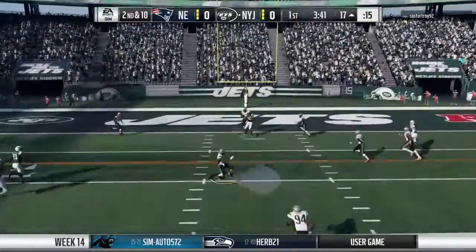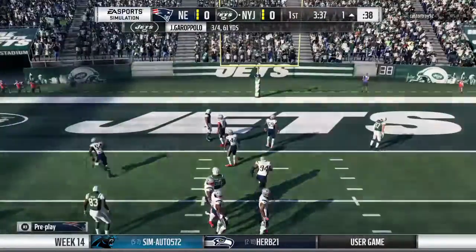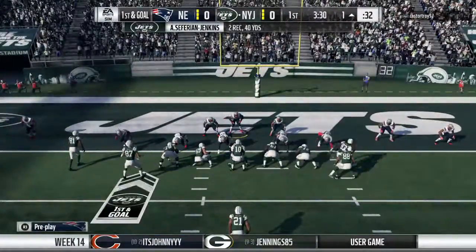Garoppolo to try again on 2nd down. And it's caught. And he couldn't quite get there. Tackled down at the 1. The Jet passing game in rhythm. They've got another first. And there's a completion to the tight end.